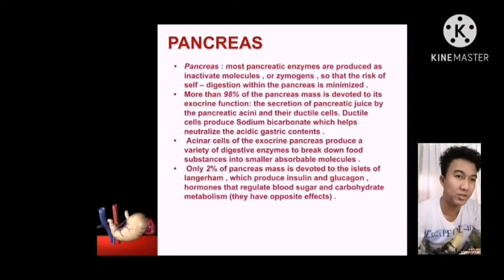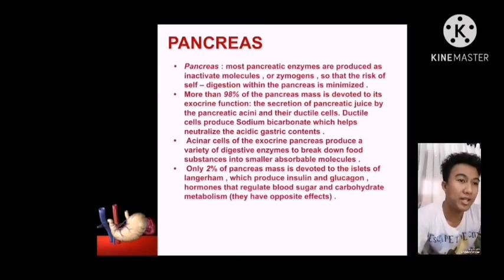Ductal cells produce sodium bicarbonate, which helps neutralize the acidic gastric contents. The acinar cells of the exocrine pancreas produce a variety of digestive enzymes to break down food substances into smaller absorbable molecules. Only 2% of pancreas mass is devoted to the islets of Langerhans.